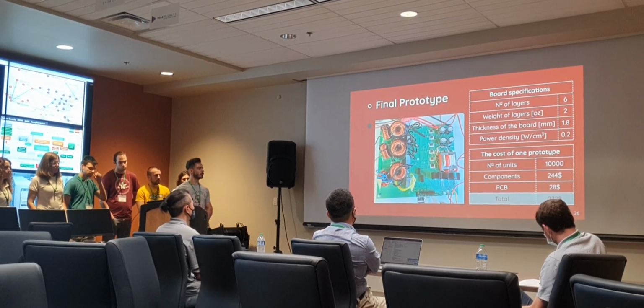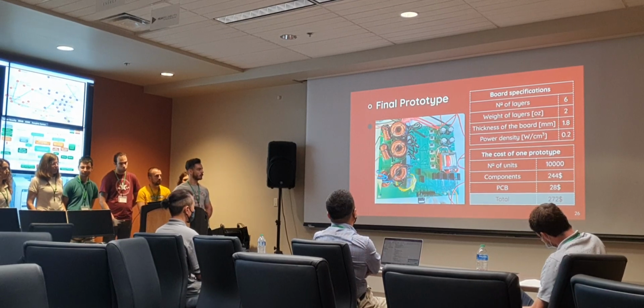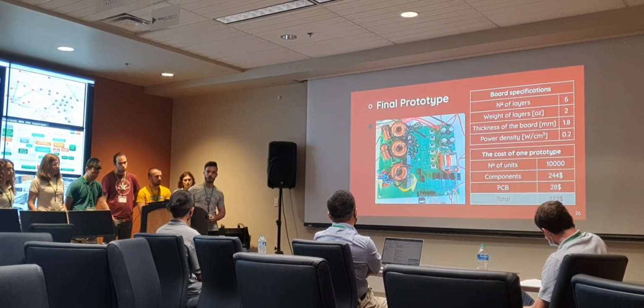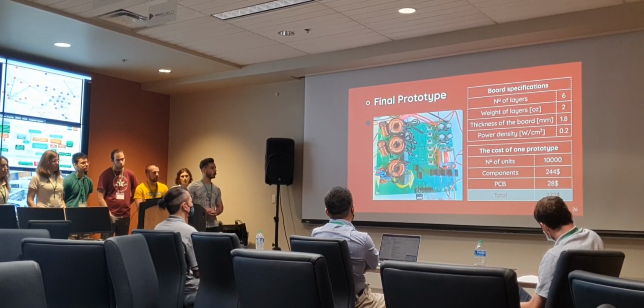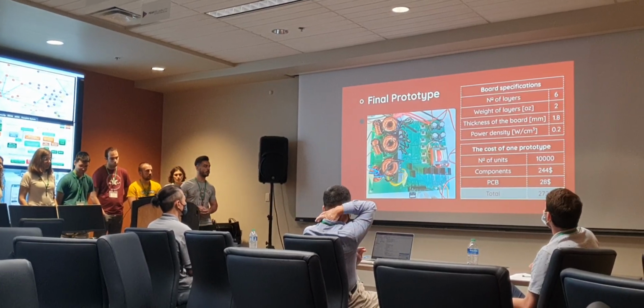Its power density is around 0.2 watts. We introduced stitching vias to prevent electromagnetic interference and also divided the power stage from all other circuits for the same reason. We also introduced thermal vias so that thermal management is improved.